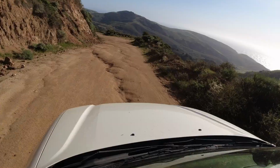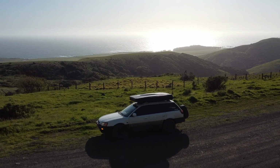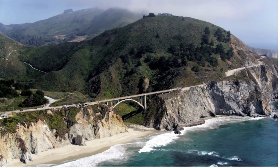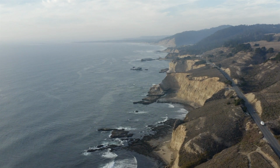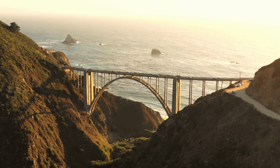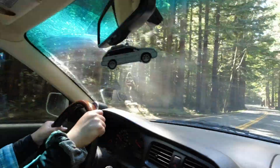It was really awesome being able to trail along the coast in Big Sur and see the amazing rock formations at the beach. Big Sur has some of the most amazing views and is by far one of our favorite places to go. But now with Big Sur off our trip list, we continue to drive north towards Lost Coast.